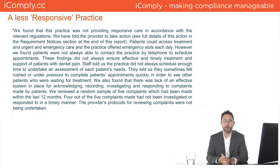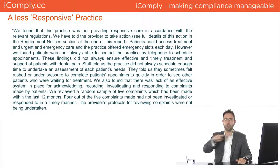So whether or not they reported them to the GDC, I don't know, but that could be very, very serious because that's a breach of the GDC standards. And they do have this horizontal communication where they are supposed to report those sorts of issues to the GDC.